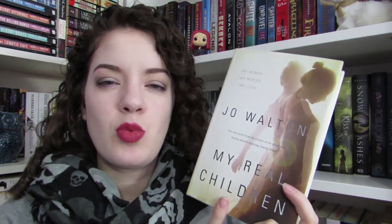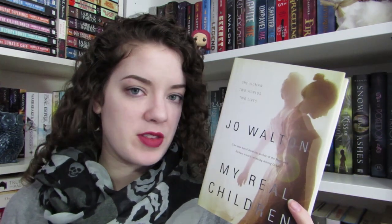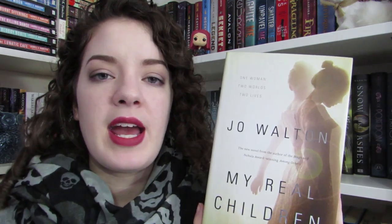The next book that I picked up was My Real Children by Jo Walton, and you might recognize Jo Walton as the woman that wrote Among Others, which has been really talked about a lot this year. I think she won a couple awards for it this year, but she is really good with magical realism. So this is about a woman who is fairly old, and she is in the hospital for dementia, but she doesn't actually have dementia, or she might not have dementia.